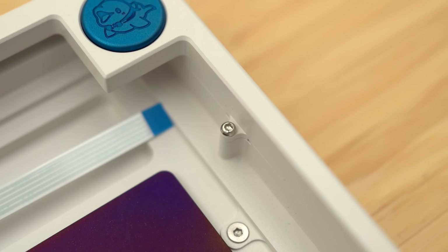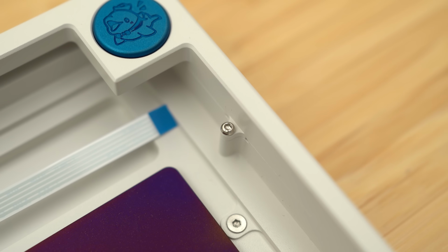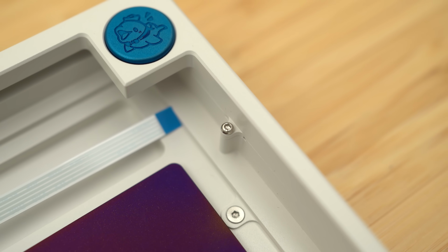One last thing about the case is that it has a hidden screw design, so the case screws are located on the inside to keep the keyboard looking nice and clean and screwless on the outside.